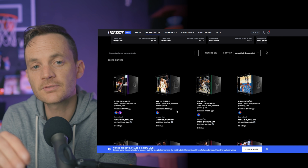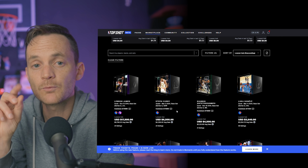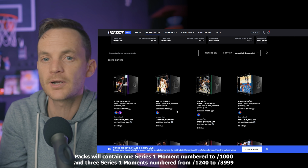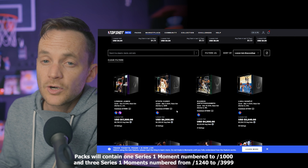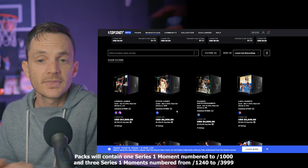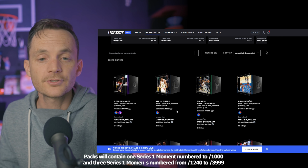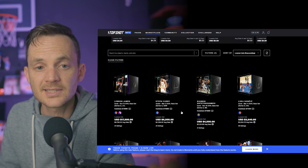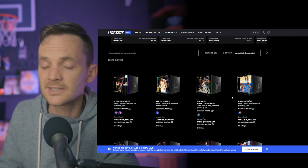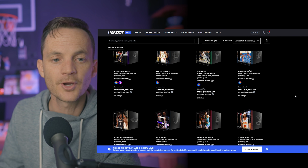The locker packs that contain Series 1 moments will contain one Series 1 moment minted to 1,000 and 3 Series 1 moments numbered from 1,240 to 3,999. So those are the mint ranges that are possible. Let's look at the 1,000 LEs. You know, you've got LeBron Top Shot debuts in there, Curry, Giannis. This is organized by the most expensive at the moment.